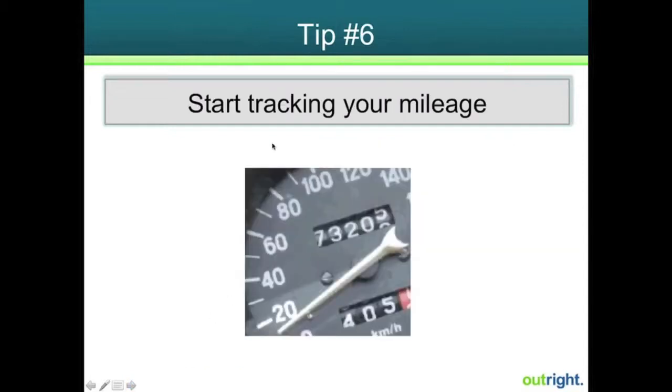And tip number 6, this is about mileage and tracking your mileage. So we talked to many of our customers, actually this was last year around this time, and one of the things that we found is most folks are not taking the mileage deduction. And the mileage deduction is something that you can get 55.5 cents per mile. You can take that deduction for any business driving that you do. And depending on how much you drive, that can certainly add up throughout the year.